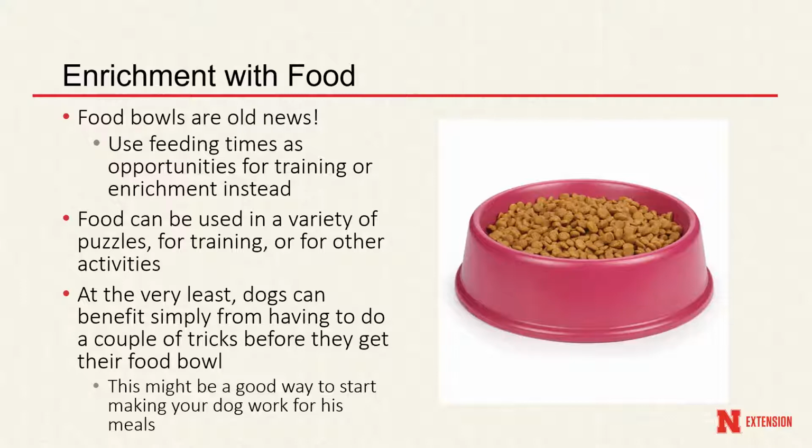So I kind of trick them and be like, potato, and hopefully they don't move and they understand that they have to wait until I say the special word. So that can be a fun little activity you can do with your dog.